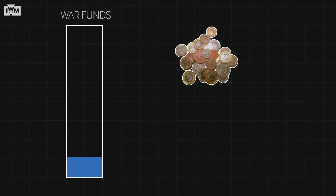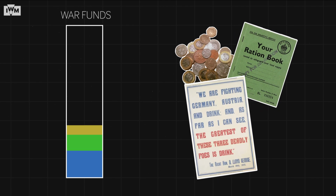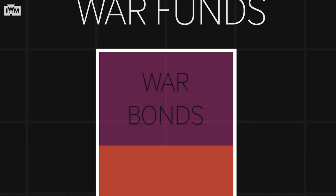They raised taxes, they introduced rationing and other personal restrictions, and most importantly, they borrowed heavily from other countries. But after all of that, they still had to raise yet more money, and they did that through war bonds. Well, a war bond is just individual citizens lending the government money. You give your money to the government, in 6 to 10 years' time, they pay you back plus interest.